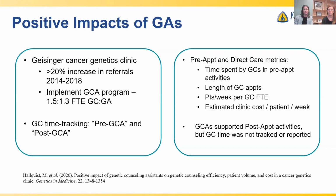I'd like to turn now to two different studies that looked at the role and impacts of genetic assistants working in genetics clinics. The first study was published in 2020 and was conducted at Geisinger Cancer Genetics Clinic, where they reported a 20% increase in referrals from 2014 to 2018. Due to this increased demand for services, they implemented a genetic assistant program with a ratio of 1.5 genetic counselors to 1.3 genetic assistants.